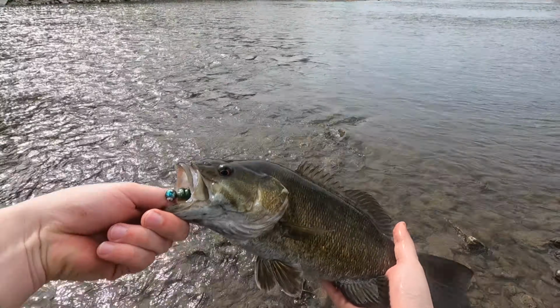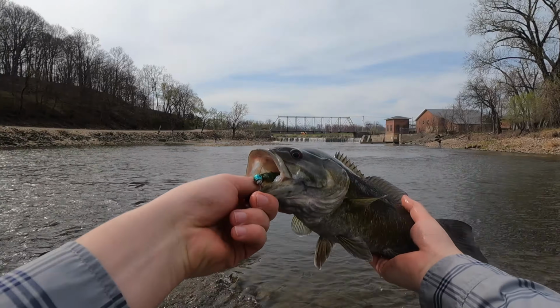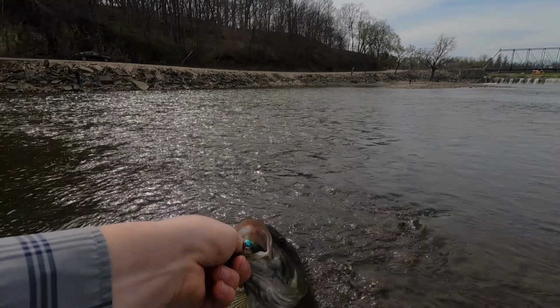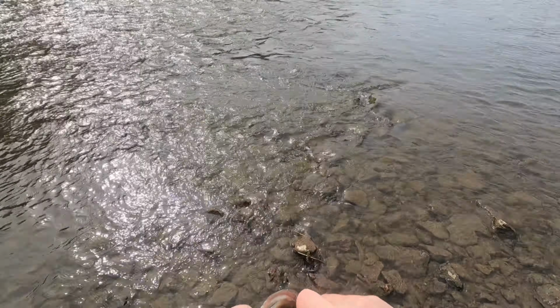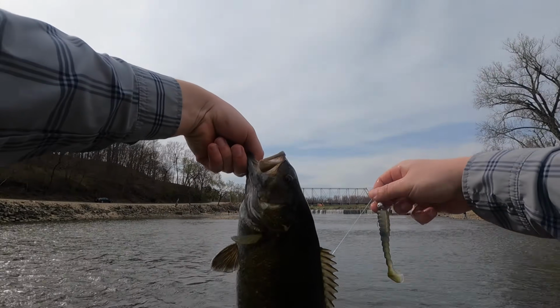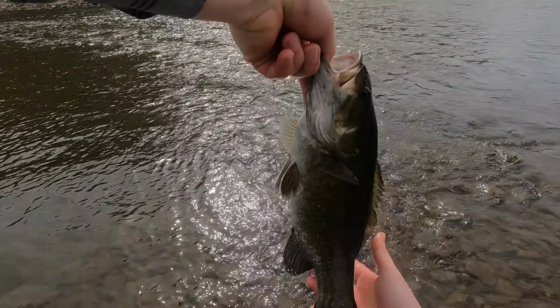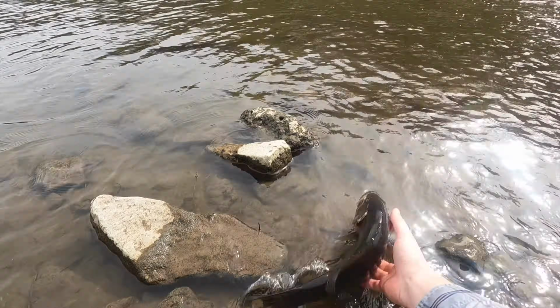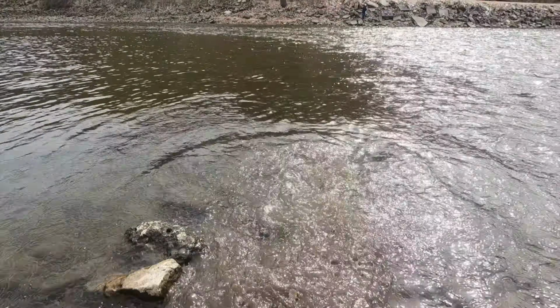Nice. Smallmouth bass there. Smallmouth! On the swim bait there. Pretty good. Nice and healthy. Off it goes.